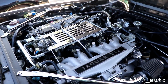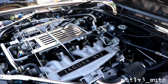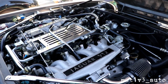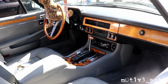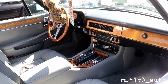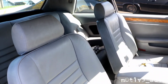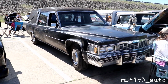Here's what Jaguar was doing under the hood in 1985, the V12. There's the V12 on an 85 XJS. Here's the interior on the 85 Jaguar, the XJS. There's the interior.